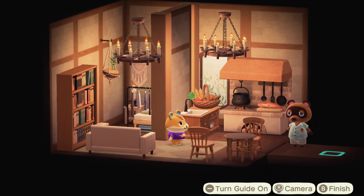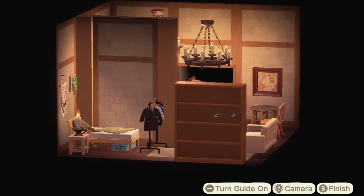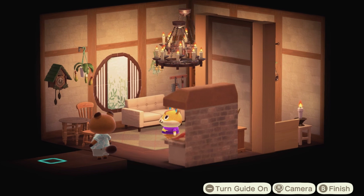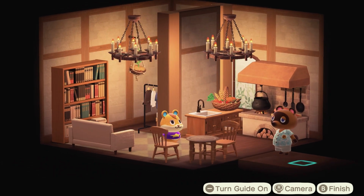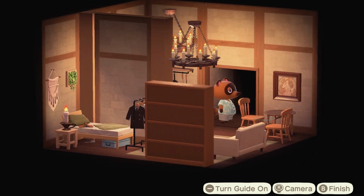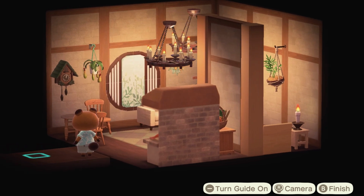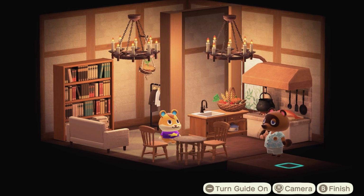Yes, I do have plumbing in here, but that's just because it's easier to decorate with some modern technology. But I was trying very hard to keep away from a lot of that, and Animal Crossing has a lot of modern decor. So that was my biggest challenge with any of these homes, just taking the time to make sure that what goes into these homes would actually fit with the era.